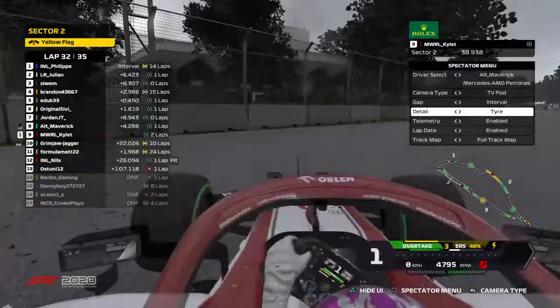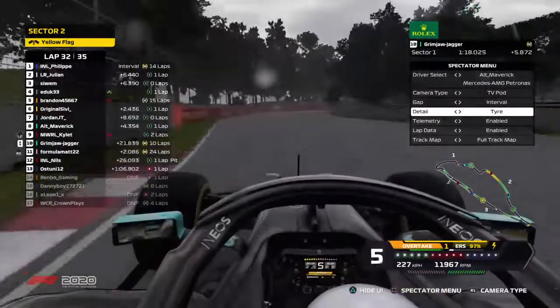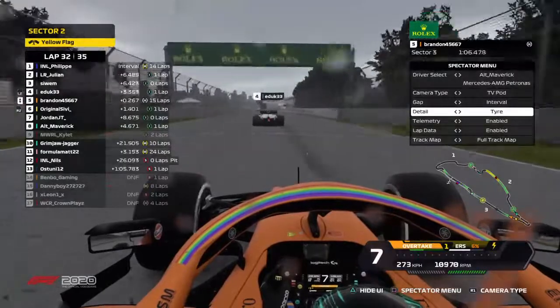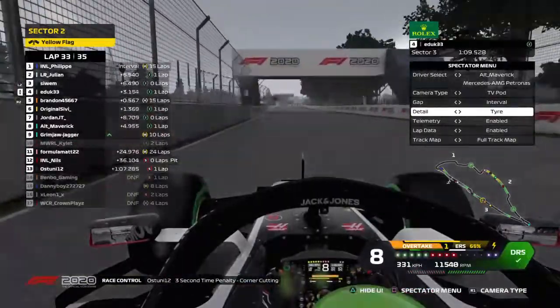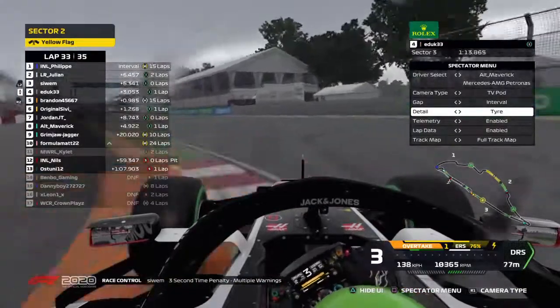Second two yellows. Scarlet. Philip is gonna have to drive for his life right now. He's probably not gonna come into the pits. Scarlet tires. Oh my god. DRS has been disabled. So, is it? Oh no, sorry, it's not. I thought Brandon had DRS, but it was Educ. Oh, someone gets a time penalty. That's stupid.